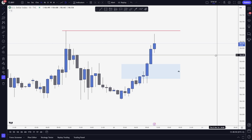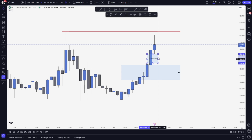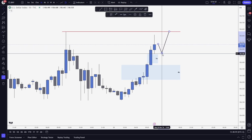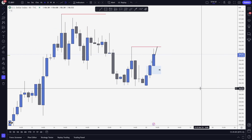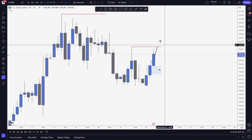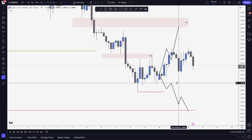Then, if we start forming something on the 1 hourly time frame, for example here in 19 minutes, that could potentially be a very quick long opportunity to take us into these highs. This is what I'm looking for in the DXY, but remember, this is just a consolidation condition. This is not something that I would like to trade. This is a very scalp-like approach, just taking highs and then targeting the lows.